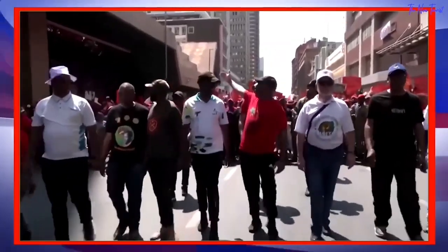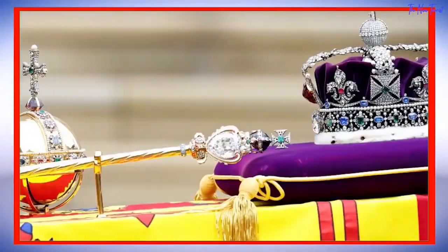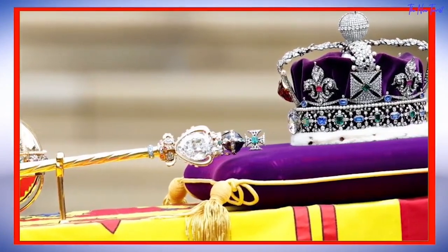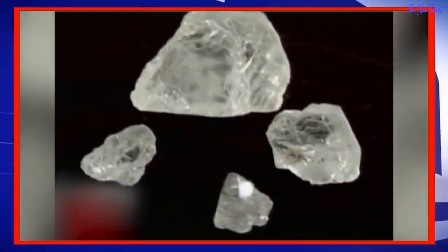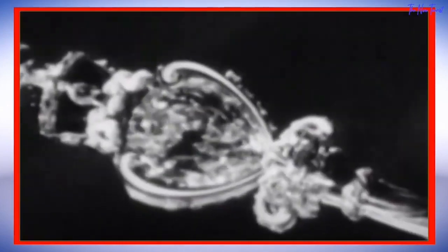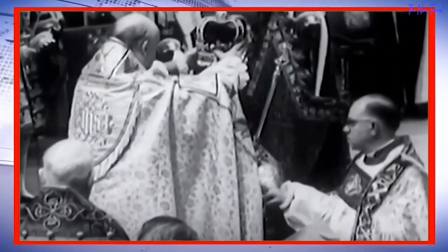Some South Africans are calling for Britain to return the world's largest diamond, known as the Star of Africa, which is set in the royal scepter that King Charles III holds at his coronation today. The diamond, which weighs 530 carats, was discovered in South Africa in 1905 and presented to the British monarchy by the colonial government in the country, which was then under British rule. It is worth millions, if not billions of dollars.